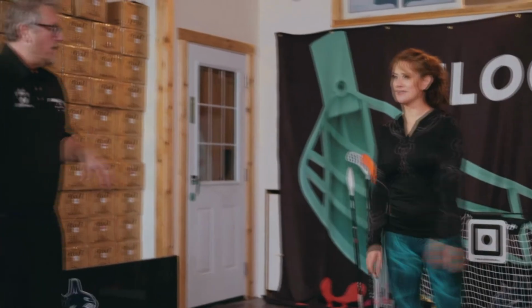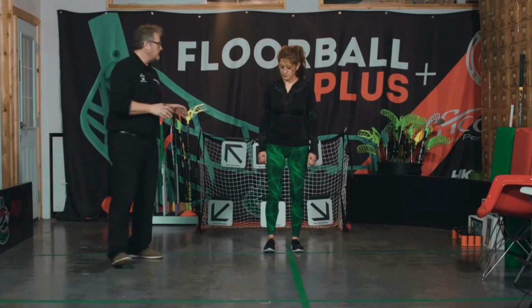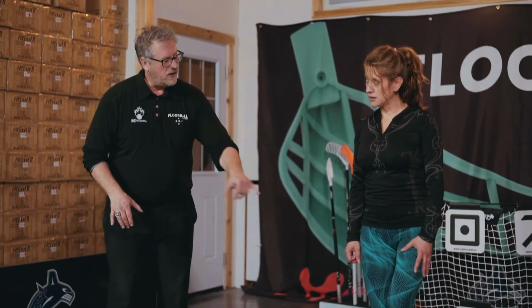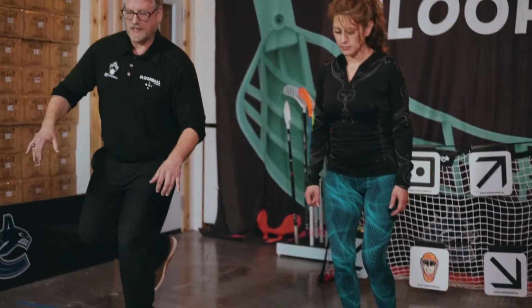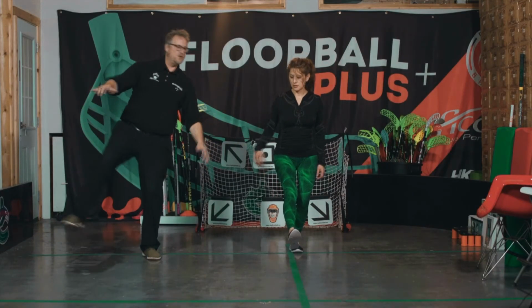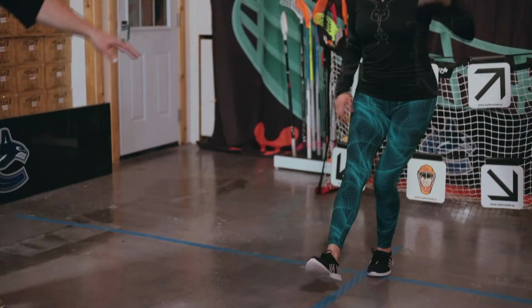So the first progression is the same compass drill, the same sequence. This time we're going to try and have you do this with a bent knee on your left leg. So you're going to get a little bit lower into a squat position. And you are going to do the same compass drill routine. Yeah, that looks great.